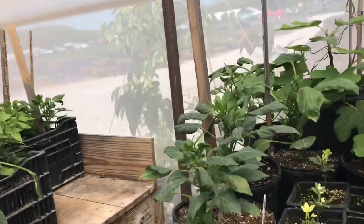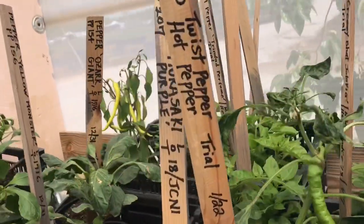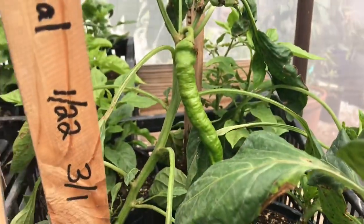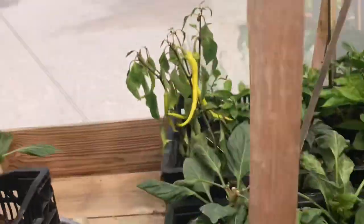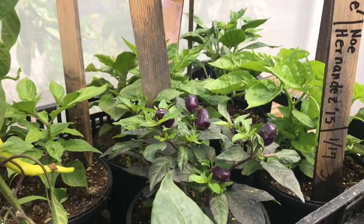Gotta get a fig tree. Fig grow in your front. There's some kind of twist pepper. Look at that. See that twist pepper? Okay. We trick it up a little bit, gypsum, and surfactant, which is called Dawn dishwashing.